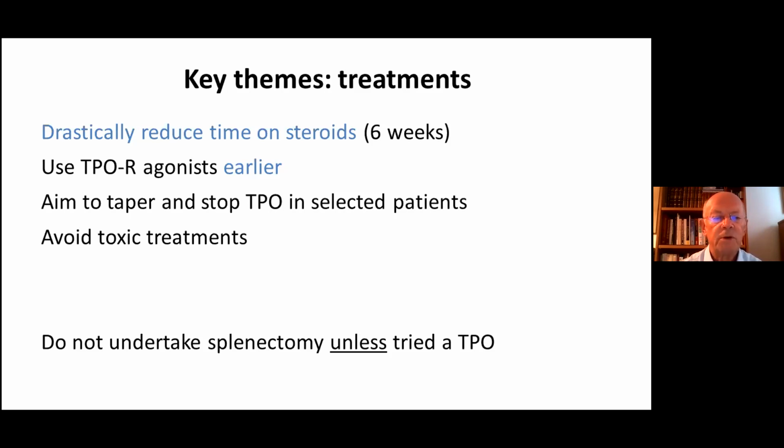And we want to avoid toxic treatments, particularly the immunosuppressive treatments that we know cause so many issues, and particularly cause issues in patients who failed splenectomy. And in particular, and I put it separately at the bottom, we want to make sure that people don't have a splenectomy unless they've tried a thrombopoietin and failed.